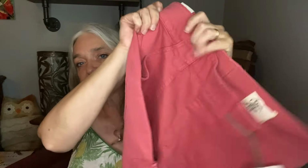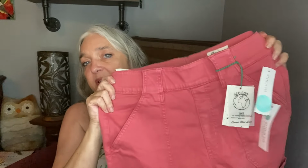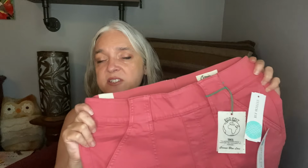And then these, who makes these? Cosmic Blue Love. This is like a cargo pant, a beautiful rose color. I thought these may be good for my preschool music, for hanging out with my teenagers, maybe a casual Friday work situation, because they're colored and non-distressed, although they're obviously a casual style. So this with either the black top to dress it up or even this color, two nice muted colors, may look really good. So we will try all that on and see what we think.